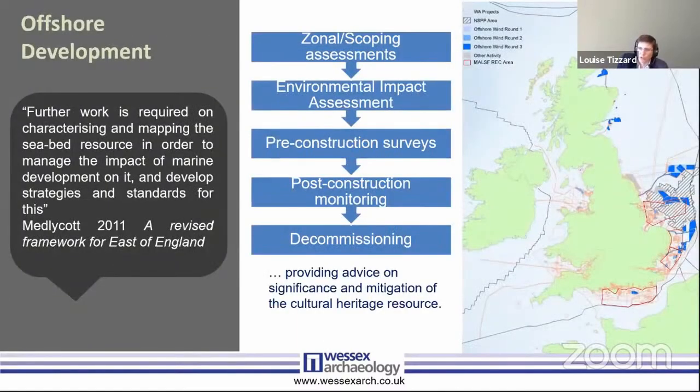So we manage the archaeology throughout the life cycle of the development, from pre-planning right the way through to decommissioning. And this is with the aim of providing advice on archaeological potential, its significance, and also the mitigation of the impact of the development on the cultural heritage resource. So that is the main focus of all our assessments.